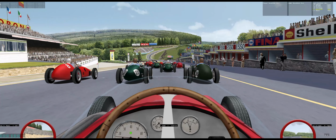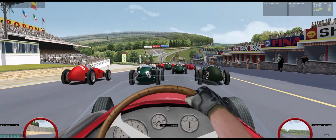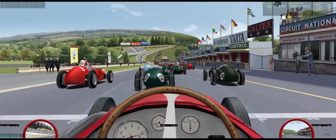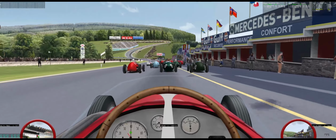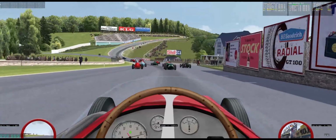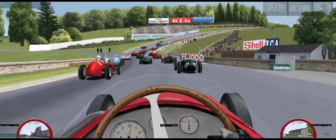Here we are on the grid now for the Belgium Grand Prix at Spa. So we got 6 laps here as we're going to see the green flag down the way. So we're going to roll off the starting line. So we're going to check up actually because no, they're going to check up. Actually, this guy checks up behind me for some reason. You know, he was to my side.